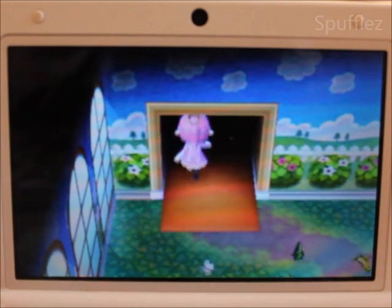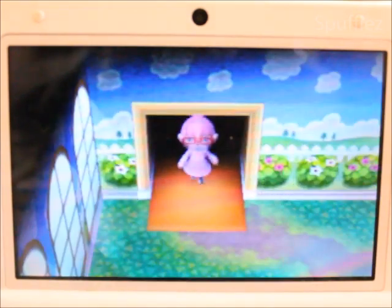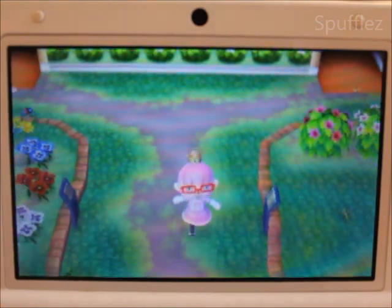So I go this way. I don't even know what I'm doing. I'm probably just going around in circles. I'm sorry, guys. When I go in my museum, I don't really look around too much. After I finished my fish section and pretty much all of my bug section, I was like, alright, cool.